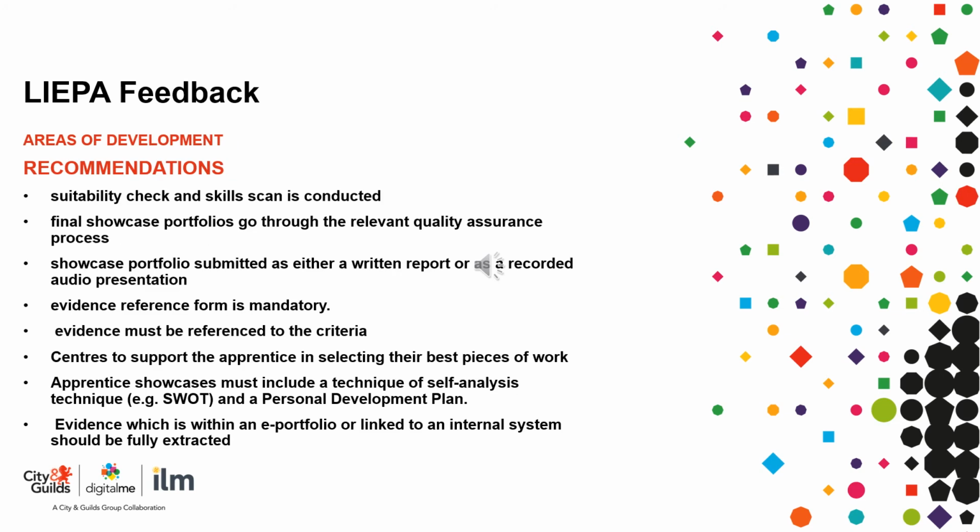So moving on finally now to generic recommendations, making sure then that actually there is a suitability check for the job role and the learner prior to starting endpoint assessment, and making sure that an appropriate skills scan is conducted. Making sure then that the learner does have an opportunity to generate evidence in all of the key areas really does start the learner off on the best foot.